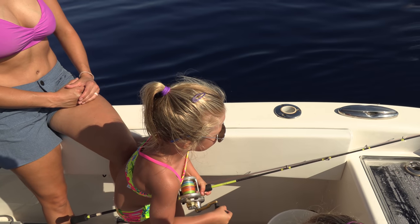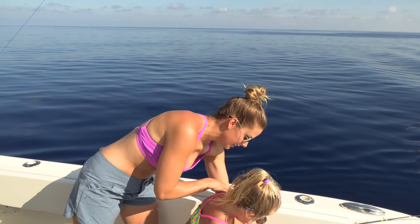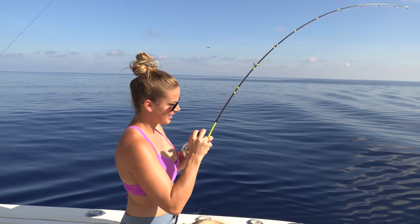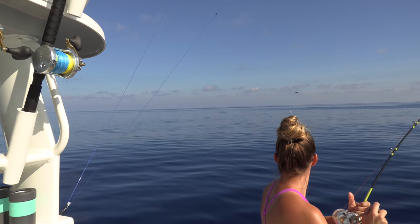Yeah, it's a bigger nice fish here. Honey, you may have to take this rod. You want me to do it, are ya? Yeah, let mommy. Here. This is a nice fish. I got it. This is too hard. A little hard for you, huh? You want me to show you how it's done? Oh, there's fish jumping over there.